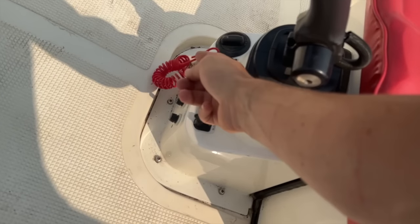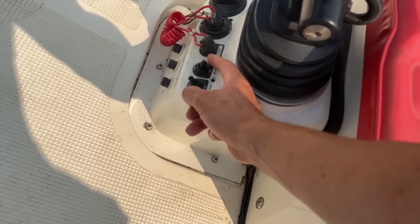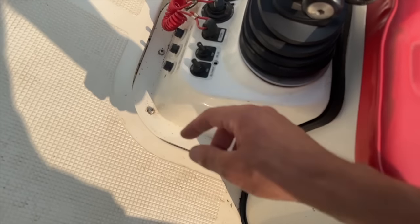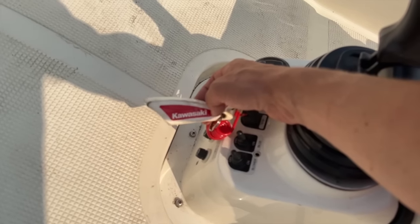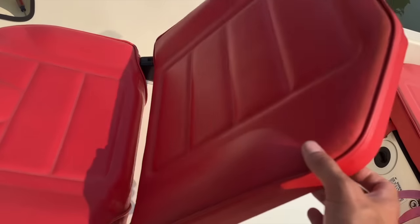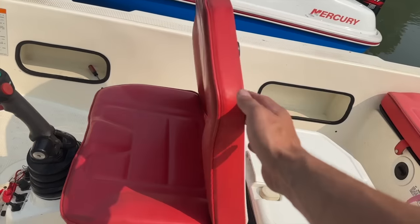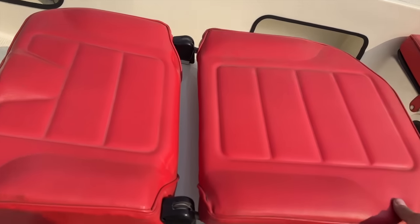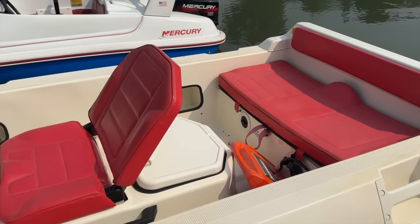Has a key here. Here's your choke. Here's the bilge. Probably can't hear it. Blower. Fuses down below. It even has the original keychain. Check that out. Kawasaki. Very cool. To bring this up, you just pull it forward. You'll hear a click. Come on. Oh, I didn't go all the way down with it. There we go. Very cool.